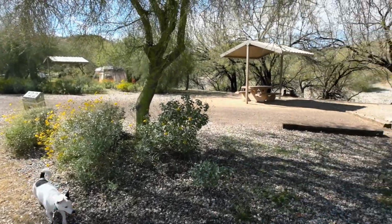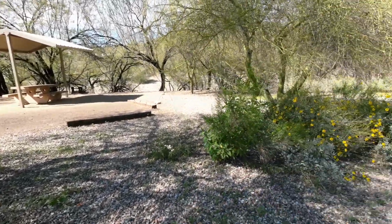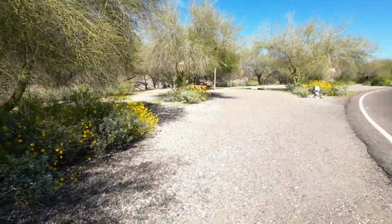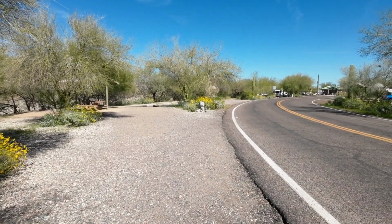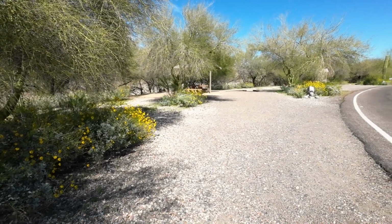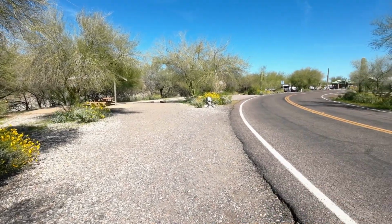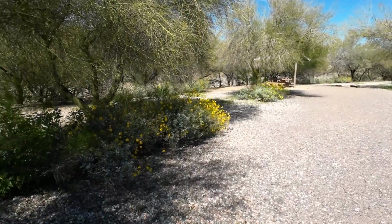Now he ran over there through those trees right there. I just can't believe these spots are open right now, because I know when I was making reservations, these were all booked up. So either somebody canceled out at the last minute or they just haven't shown up yet.